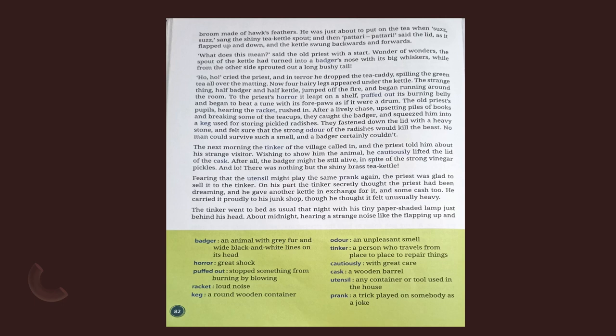So the next day morning, the tinker of the village was called. Tinker is a person who travels from place to place to repair things. He also purchases old things in return for new ones. So the tinker was called in and the priest told him about the strange things that had happened to him. And he wanted to show him the badger.